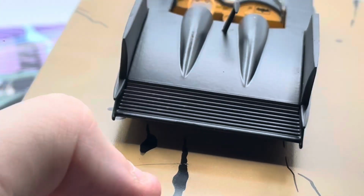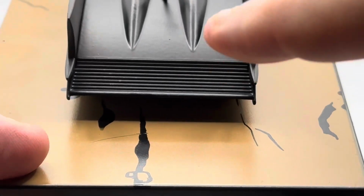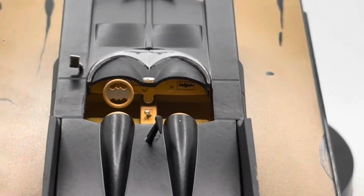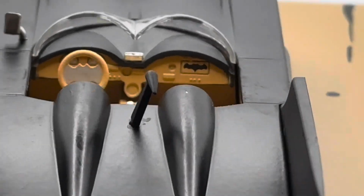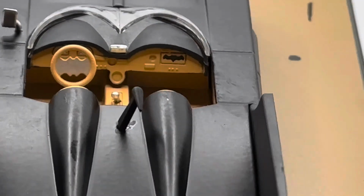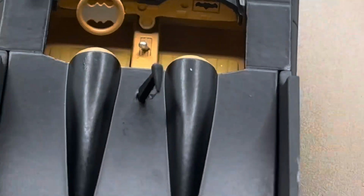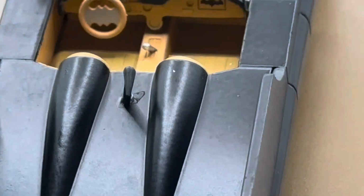But what I think they do really nicely, let's have a quick look at the back, where you've probably seen already from when I did it through the lid. There's that sort of tiered rear. But this is what I think is really nice. And I am going to zoom in a bit more for the purposes of this. What a lovely level of detail on the interior here. So we've got the bat steering wheel with the bat insignia in the middle. There are dials behind it. There's the gear shift there in the middle.